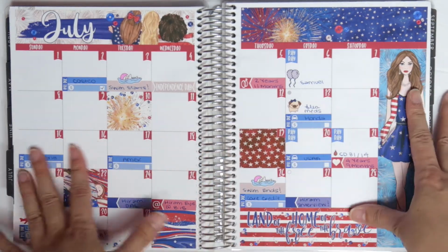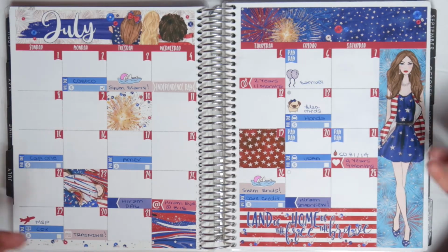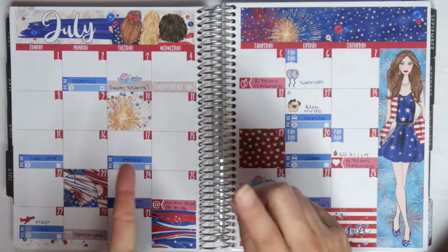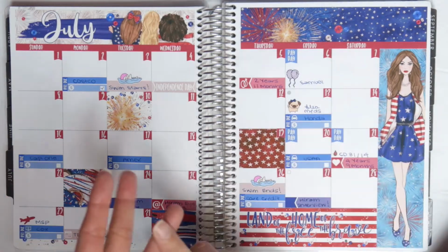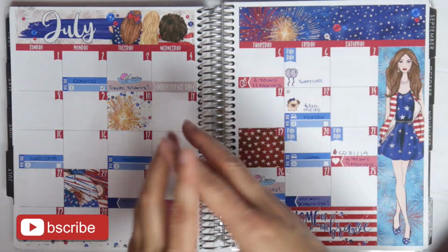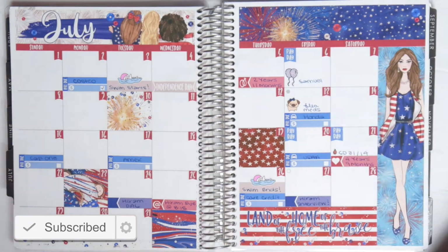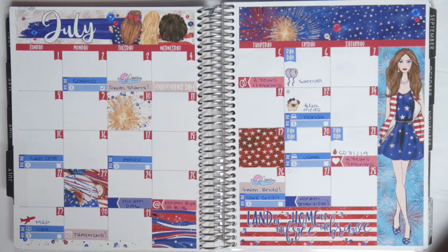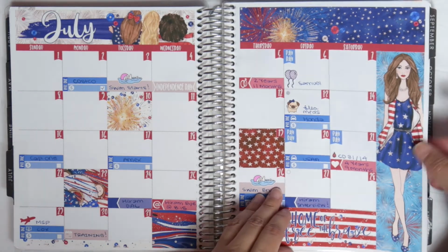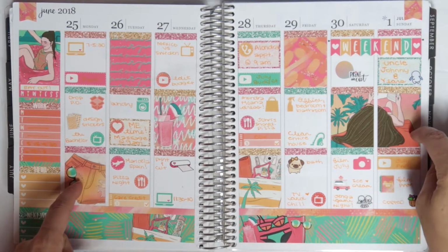So this is a printable kit, and this is just my monthly spread. With my monthlies, I keep them pretty basic. I pretty much only mark holidays, bill dues, birthdays, anniversaries, my dog's flea meds, paydays, and any big event that is happening. This is just an overview of my month, and I really love this clip art. I think it is so pretty. Obviously it's July, so I wanted to do a 4th of July theme for the monthly. But moving on then to the first week in July, so that is June 25th to July 1st.